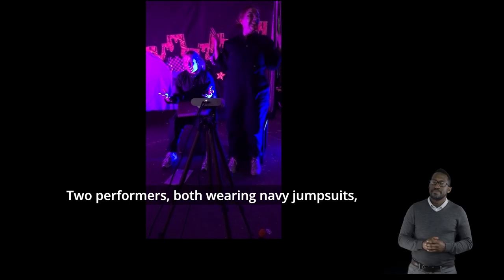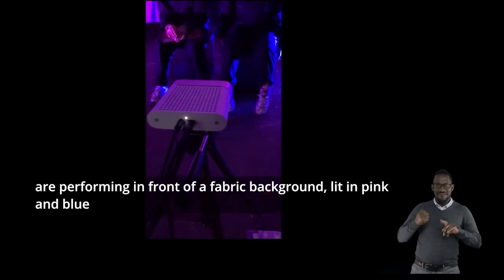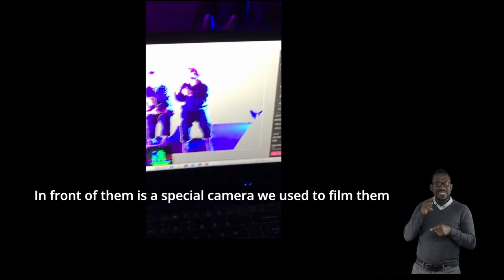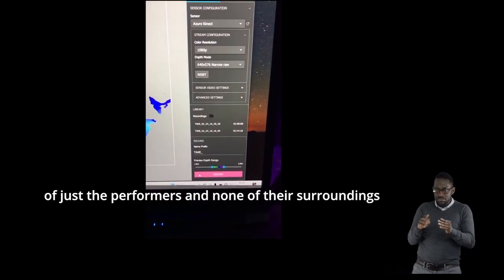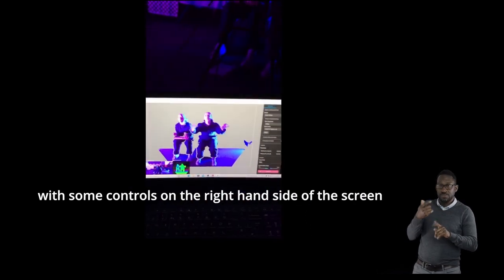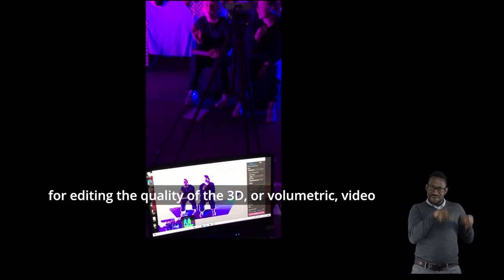Two performers, both wearing navy jumpsuits, are performing in front of a fabric background lit in pink and blue. And in front of them is a special camera we use to film them, which records regular video and depth information onto our laptop of just the performers and none of their surroundings. The surroundings are replaced with a grey void, and there are some controls on the right-hand side of the screen for editing the quality of the 3D or volumetric video.